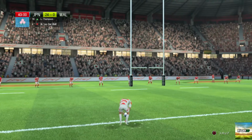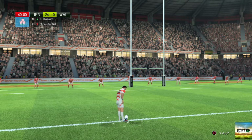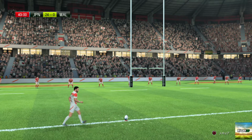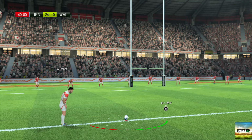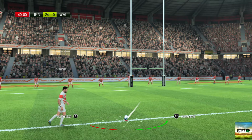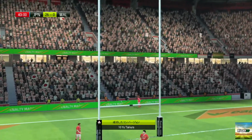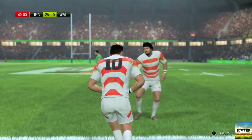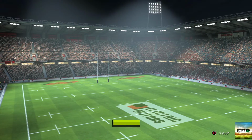Now for the conversion. For Japan. And that's the end of the first half.